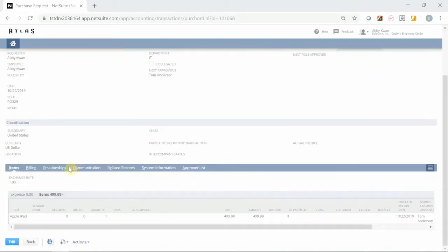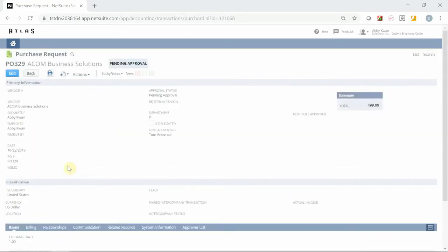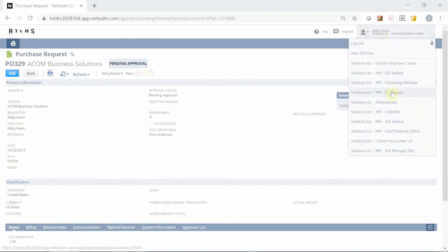But in this case, it's subject to an approval. So native approval routing, it can go to supervisors based on dollar threshold, but we can really get creative, right? We can really get very dynamic either through custom workflows that are technically native to the system, or through SuiteSolutions like the Advanced Approval SuiteSolution, or we can do things like email-based approval. So at this point, this is sitting in our supervisor's queue. So let's go to her supervisor's role.